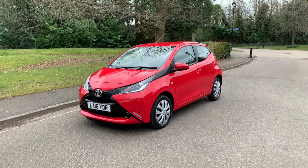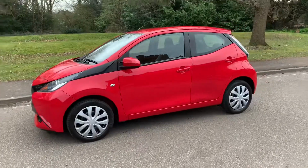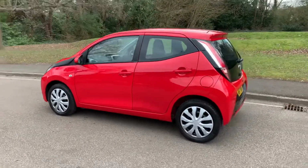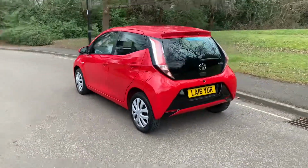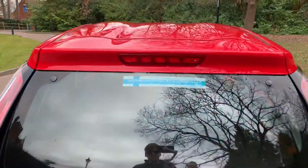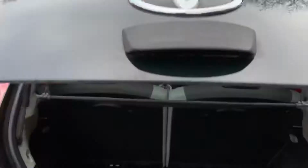This is a video walk round of a 2016, 16 plate Toyota Aygo 1 litre VVT-i X plate 5-door in bright red. This car has covered 31,000 miles from brand new with a full Toyota main agent service history, and we've got most of the bills also.